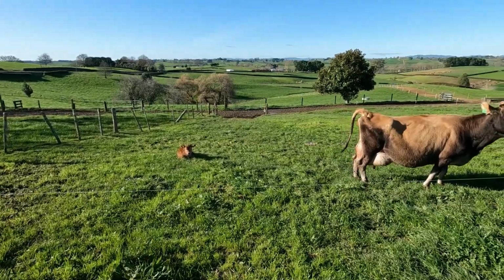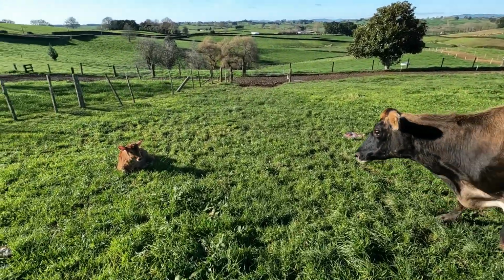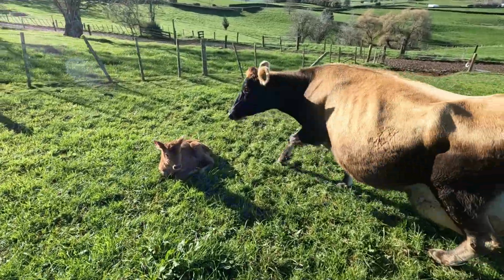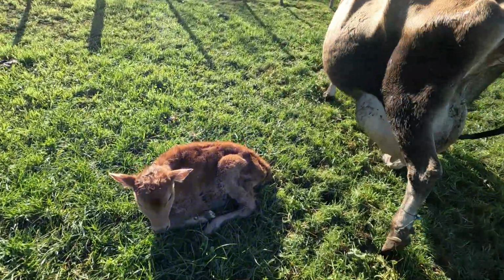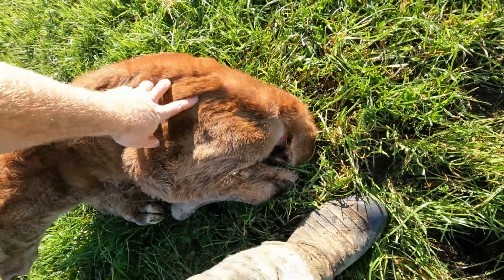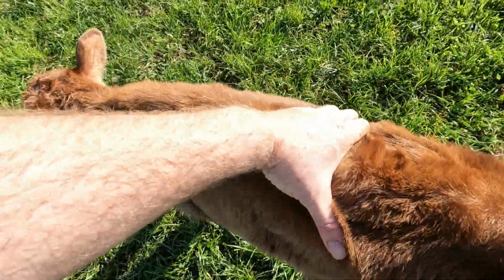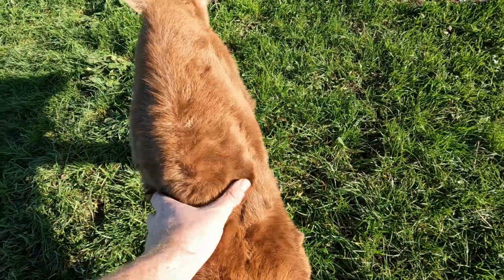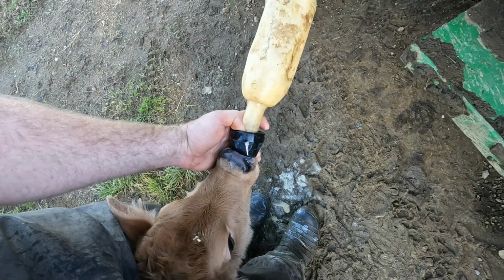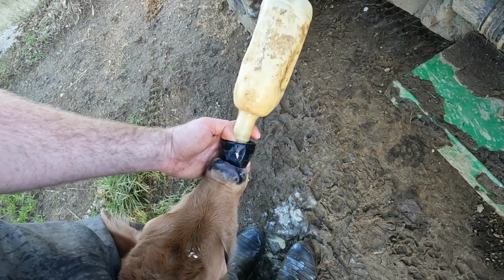What did you have, girl? So I need to take her up now and milk her. Heifer calf. Big heifer calf. Oh, it's solid. Just giving her a bit of colostrum. She's a big calf, this one though. She's drinking real well too.